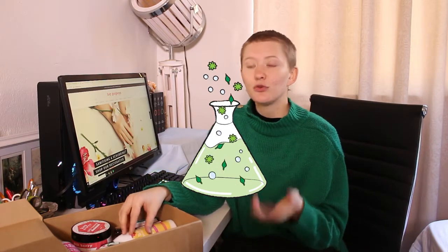So the really cool thing about these products is that all the ingredients are completely natural. So if you're using compostable cotton pads, you can just throw them straight into your compost bin and you don't have to worry about excess toxins getting into your soil. For me, it's about making the smallest impact possible because nonetheless, you are existing, you are a human being, and you are going to make an impact.